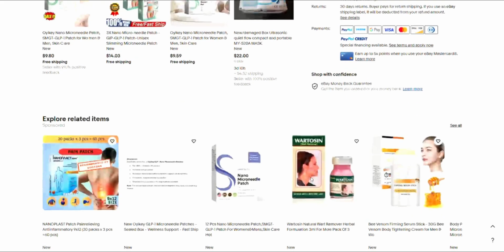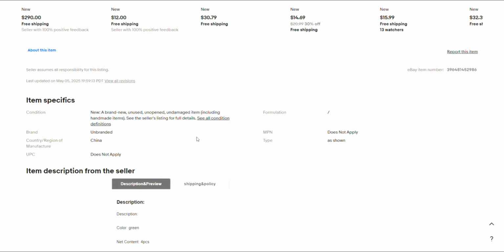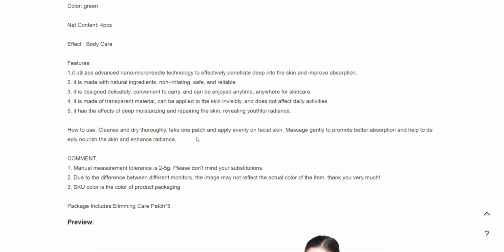The patches are transparent, which means they're discreet enough for daily wear. Plus, they are easy to carry around so you can enjoy your skincare routine anytime, anywhere. For the good and convenience, these patches are easy to apply and don't affect your daily activities because they're practically invisible. Natural ingredients, no harsh chemicals, which could make this a good option for those with sensitive skin.